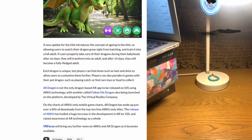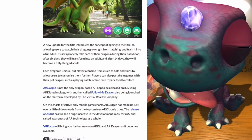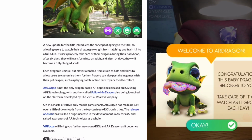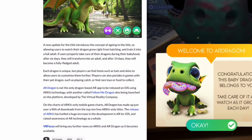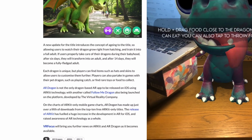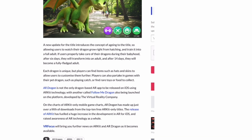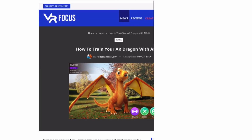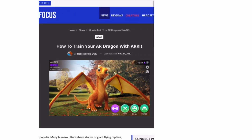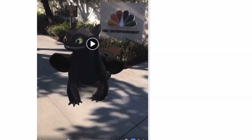So ARKit technology, if you guys want to get into any of the things that have been out for the last 5 or 6 years, you could look into ARKit, things like that. Look into LiDAR technology. Type augmented reality in your app store. Download some apps, test it out. There's a lot of things out there. Let's continue. So that was for iOS 11, and this was November 27th, 2017. AR camera lens available now, 2018.